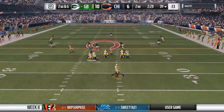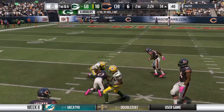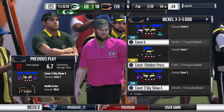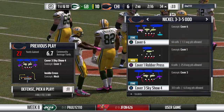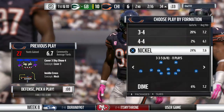Now Rodgers throwing on 2nd down. That's complete to Cobb. And he's going to get this all the way down inside the 35. A very solid gain of 27. And defensively, they were in zone coverage there. Do you have to be a little careful playing against a good quarterback like he is to not play too much zone? Yeah, you have to be careful about how much time you're giving up.